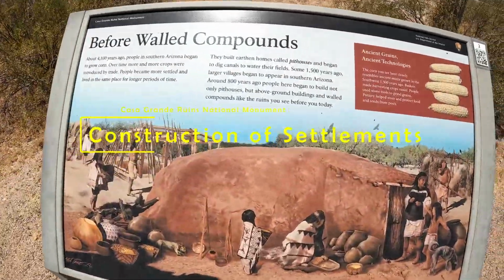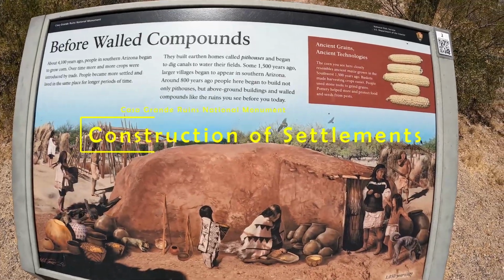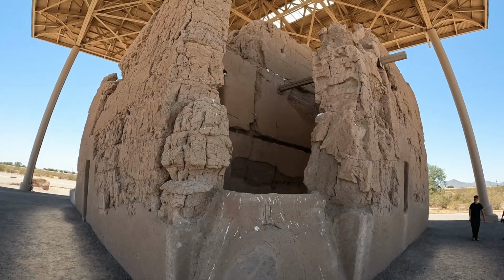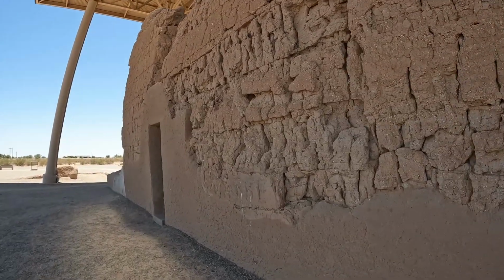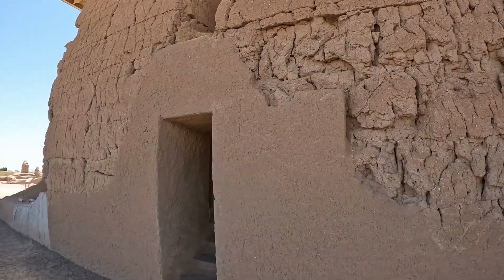The earliest types were called pit houses, and consisted of large oval pits dug several feet into the ground. A brush and pole framework covered the pit, and a layer of mud was applied to the outside. By the 1100s, more permanent above-ground structures began to be built, using caliche, a natural concrete-like material found under the topsoil throughout the region. They built houses with solid walls and flat caliche-covered roofs.